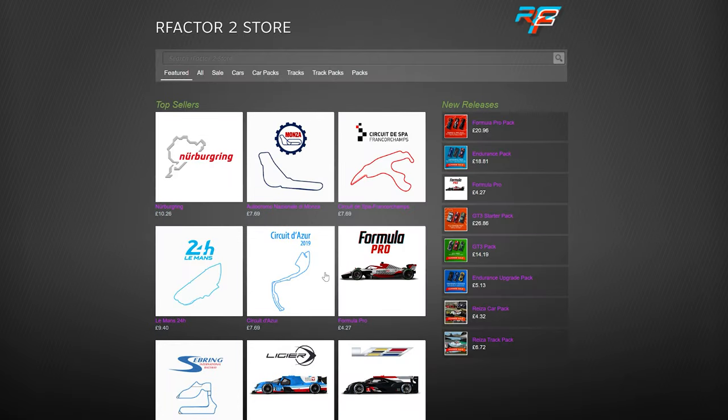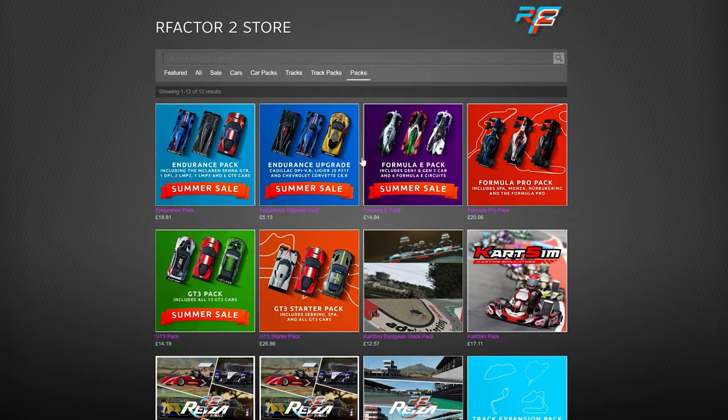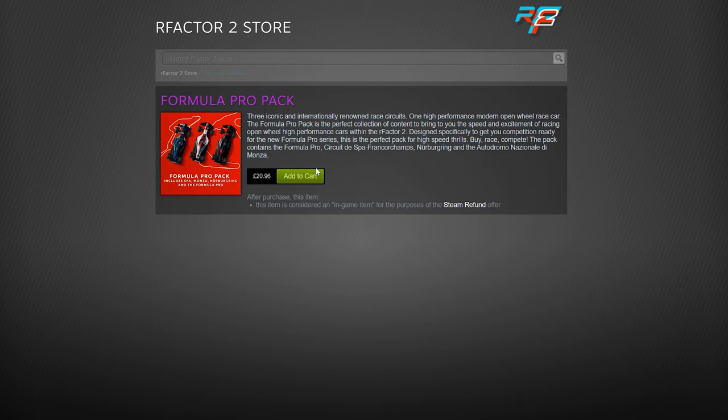Now if you want to get your hands on this car yourself, you can purchase it through the Steam store. It will currently cost you £4.27 for the car alone, or you can purchase the Formula Pro pack for just under £21, which includes not only the Formula Pro car, but also Spa, Monza and the Nürburgring.